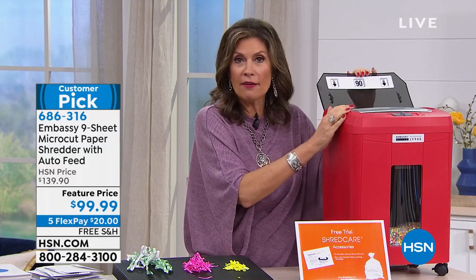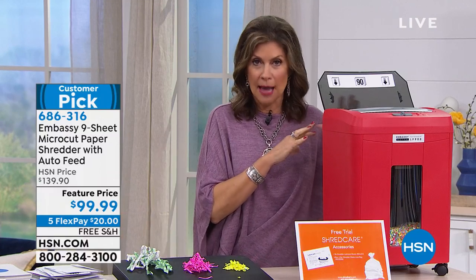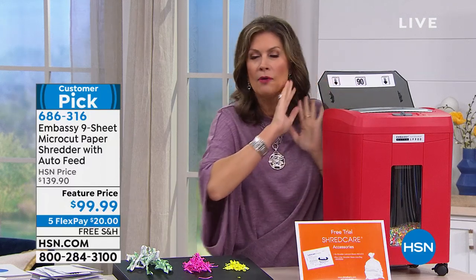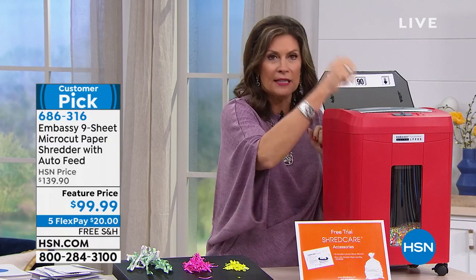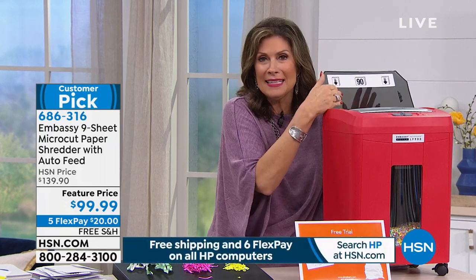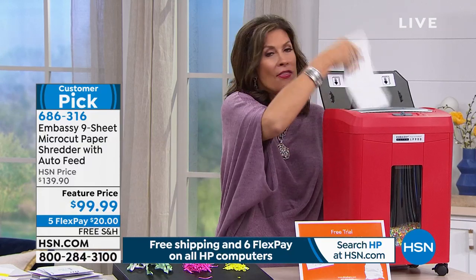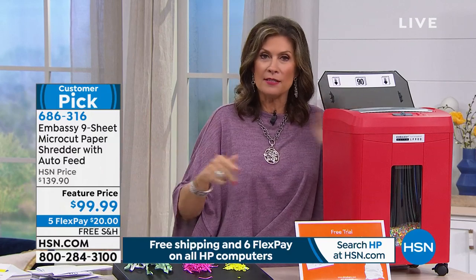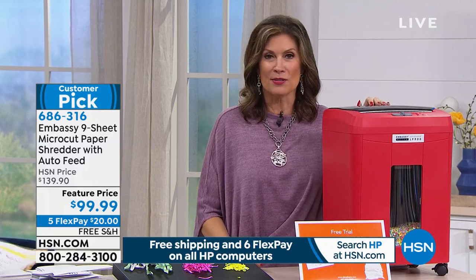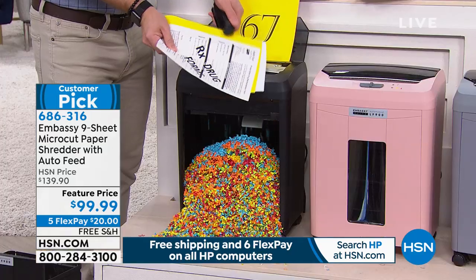Having the auto dock feeder changes everything. It's a total game changer. It eliminates all the inefficiency of having to feed it by hand. You can feed it by hand at the same time that you're using your auto dock feeder. 90 sheets right here. Even your envelopes can go into the auto dock feeder. In the past you had to take the stuff out of the envelope. It always had staples, and now it does staples, it does everything. You just pop it in that auto dock feeder.